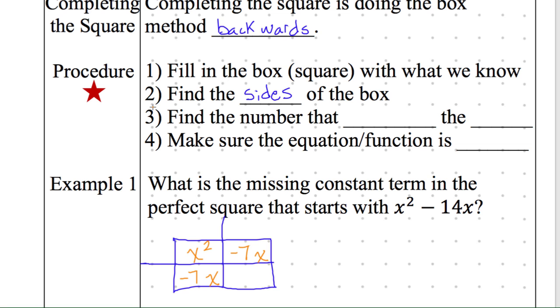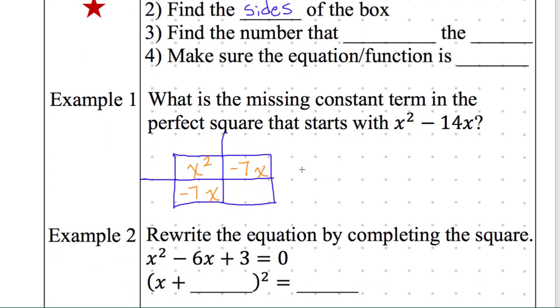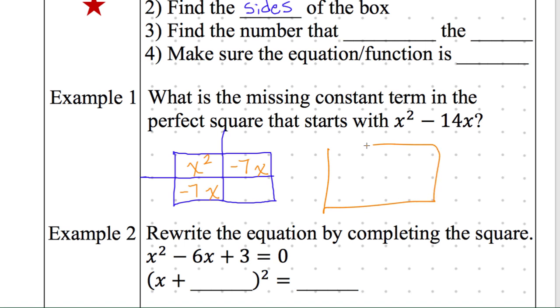We're halfway done with completing the square. Sergio: Could it be like -10x and -4x? Oh yeah, so Sergio's asking, what if I had a square? Could I do -10x and -4x? We can't do that because this would not be a perfect square. These two need to be equal to each other in order for this to be a square. Otherwise, it would be a rectangle. But you're right, you can evenly distribute the -14x. This way, it's just not going to be a perfect square. Yeah, good question. Any other questions before we move on?